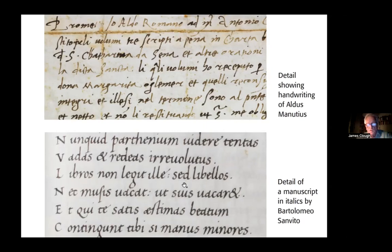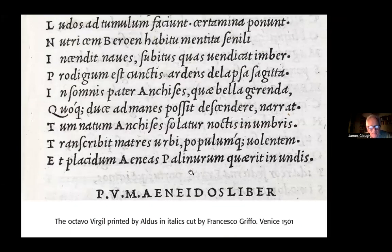A very beautiful script. San Vito was quite a famous calligrapher in his time. He wrote a lot of books, and he had an influence. We know that he had a relationship with Aldus Manutius. And this was the first italic script.